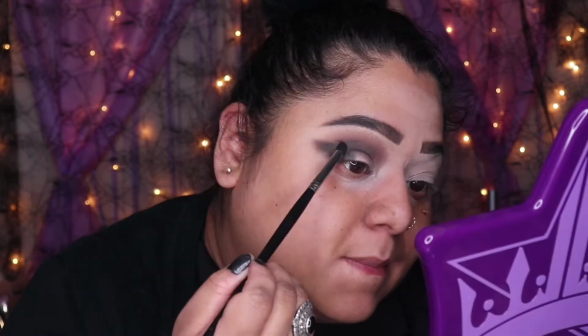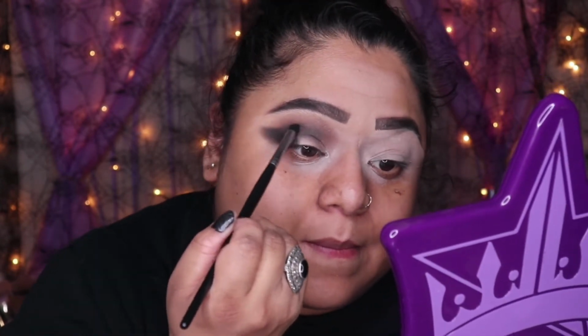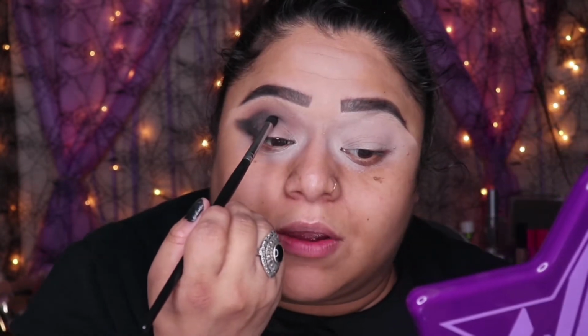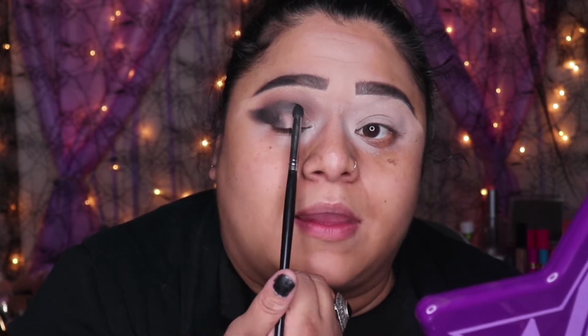Now this one I am putting on the crease, right on the crease there. And this one I'm not going to bring all the way in like I did with the other shades. I'm just going to stop like right there. So it's a little bit more halfway through my eye. It's not necessarily half, but a little bit more than half. Now I'm going to start building up that black a little bit.